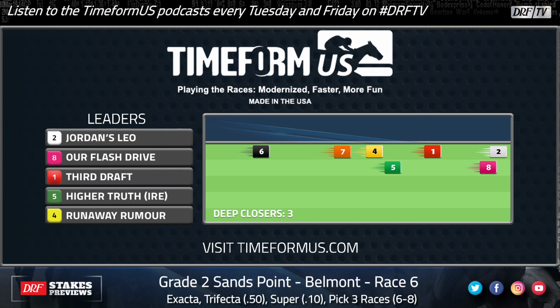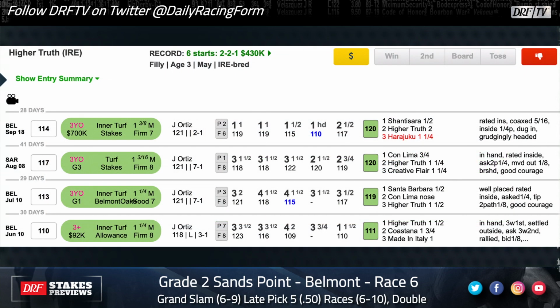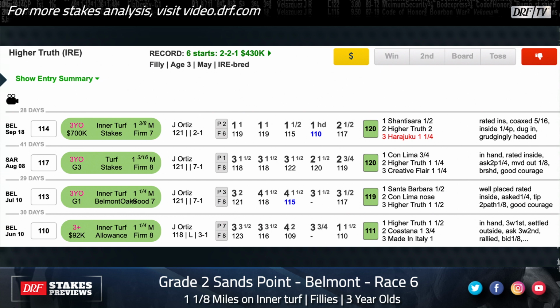And as you were alluding to, we do have a pretty nice group of 3-year-old fillies on the turf, and the number 5, Higher Truth, who is the 2-to-1 morning line favorite, she is among them. As we take a look at her Timeform US PPs, you can see it right in her speed figures. She's got a string of numbers that make her good enough to win a whole slew of graded stakes races in this division. Just unfortunately, she's been competing in some really tough races, beaten by horses like Santa Barbara and Shantasara. We'll see the latter of those in the QE2 at Keeneland on Saturday.